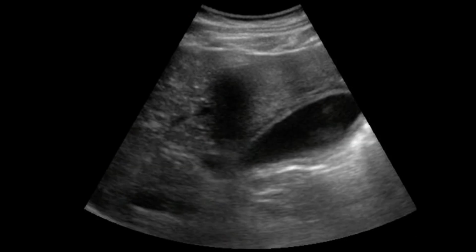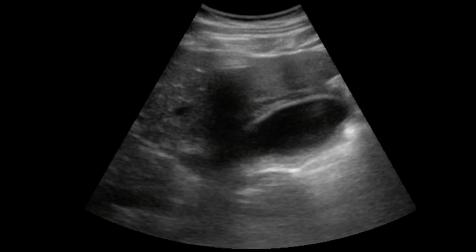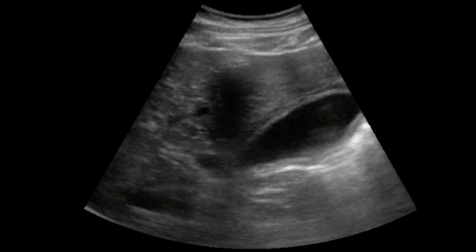Notice here, here's your gallbladder. Notice that stripe of fluid right on the anterior portion of the gallbladder. Anechoic and black.